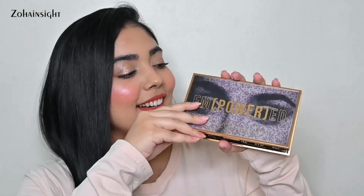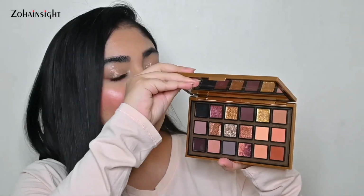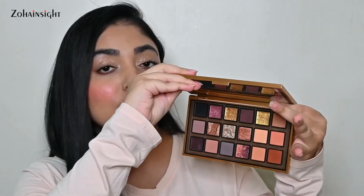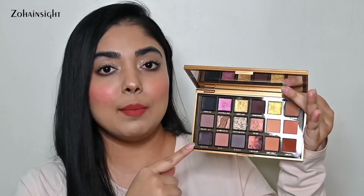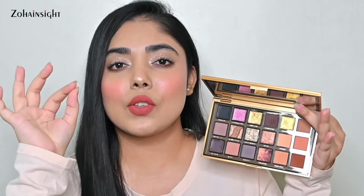Gold, so luxe. And just have a look at the color story. One thing I absolutely love about this palette is you're getting two creamy shadows. This one is brown and this one is black. You can create a really beautiful creamy eyeliner, like a gel eyeliner. Finish is so nice and it sets so well.